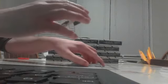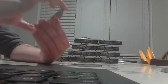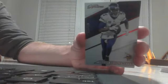So starting off, we have a base for Danny Woodhead of the San Diego Chargers. Carlos Hyde of the San Francisco 49ers. We have a red proof, numbered 111 out of 149, for Teddy Bridgewater, the Minnesota Vikings.